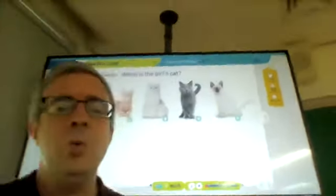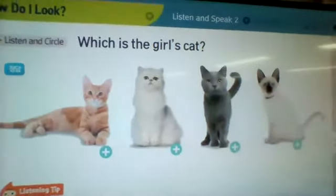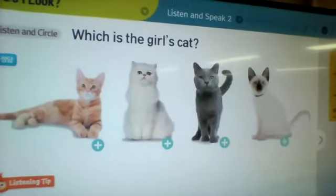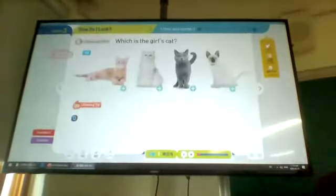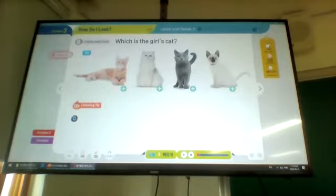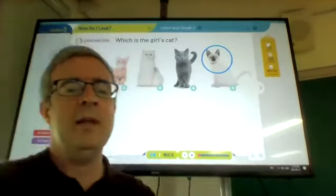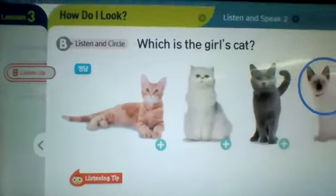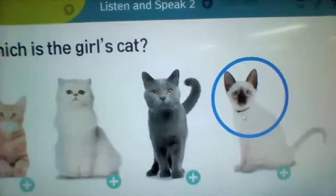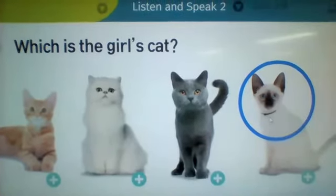Okay, so which cat? One, two, three, or four? Four. Okay, good. Now, let's describe one more cat. Let's do three. What does number three look like?